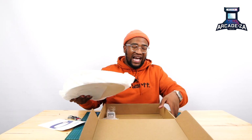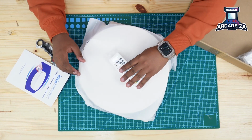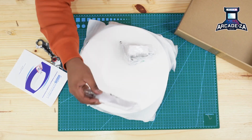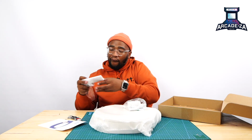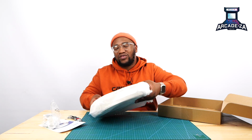So I can display many things. It comes with a remote, comes with a power brick over here, and yeah, pretty dope. Let's take this out. Pretty dope. I hope this thing works for more than a year. I have my doubts about it, but I hope it works at least a year. Please, I need it to work for a year.